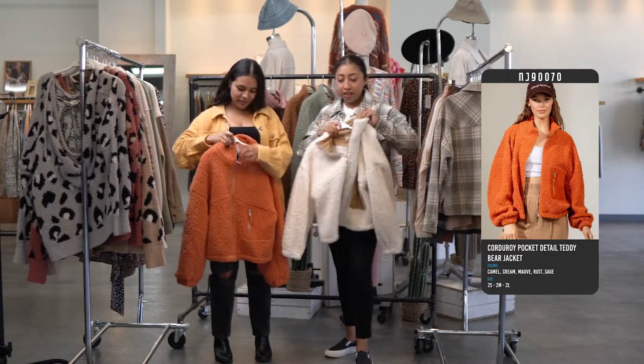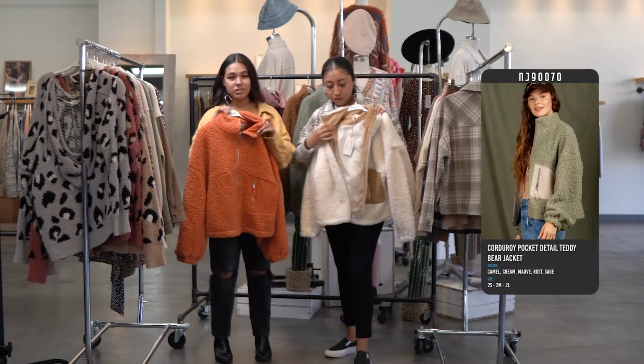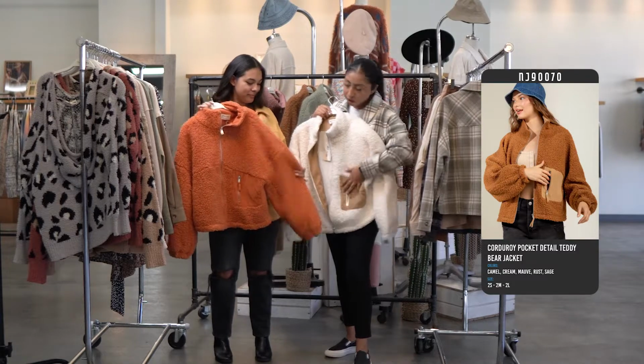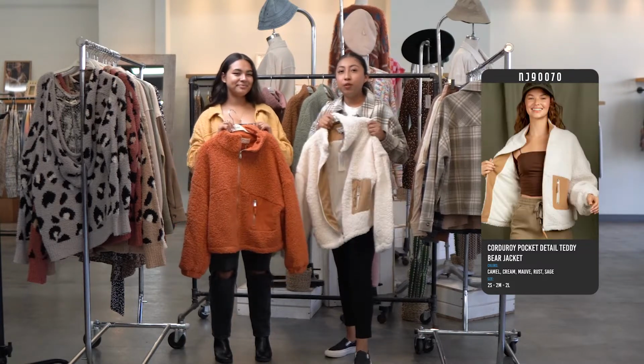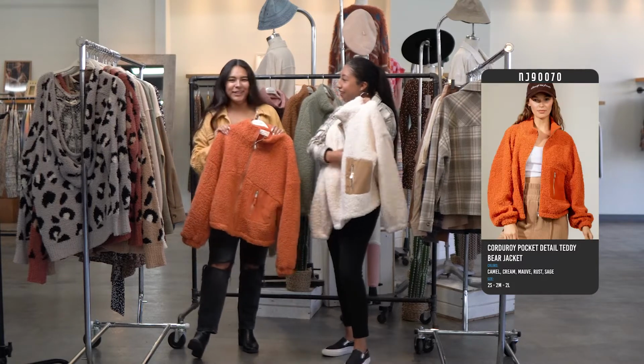And it has corduroy detailing inside, which is really nice because it gives it a luxurious feel and look. With this functional zipper and pockets as well. I love it. I see myself wearing this with some tights, just very comfy being at home or running errands. And maybe even a dress.